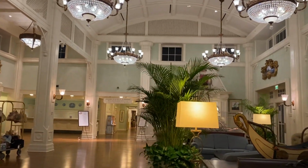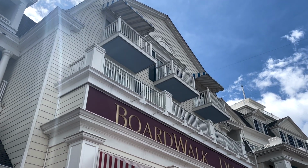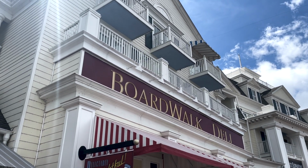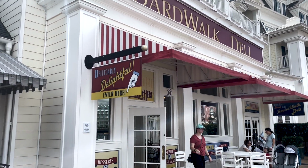One of the other cool things is there's going to be some new dining options. Now, there are going to be a handful of new restaurants coming to the Disney Boardwalk. We don't know the official names and stuff like that just yet. But with that being said, we do know that there's going to be a new coffee bar, a sandwich shop.